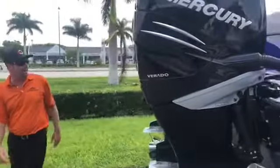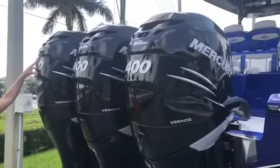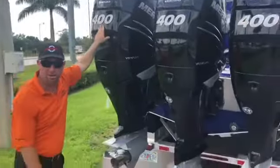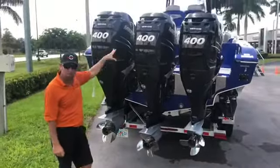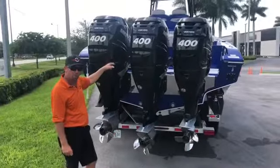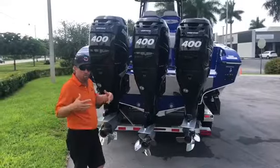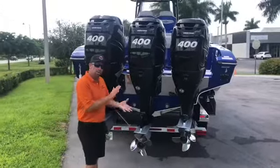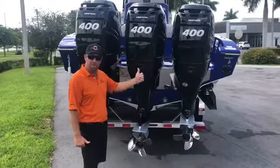Come on around here, Nick, and look at these 400 Reversos. I tell you what, I had to do the math on that. 1,200 ponies back here, folks, right? The cool thing about this boat, you can be running wide open throttle, and it is so quiet, we can have a conversation just like you and I are right now. I tell you, Nick, let's jump up on the boat and see some of the features and benefits.